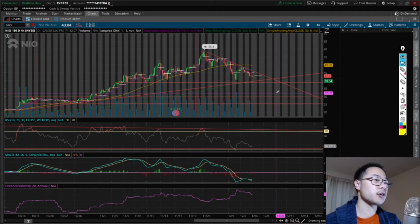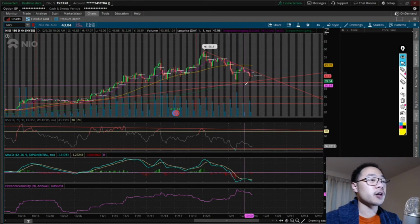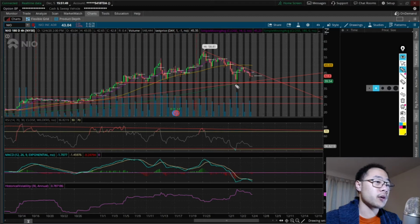NIO was falling hard earlier in the week on the back of news that Chinese stocks may get delisted from US markets, and that bill actually did pass the House late Wednesday. So now companies have like 3 years or so to comply or face the possibility of getting delisted from the US stock markets. While it was falling on Wednesday before the announcement of the bill passing, that day we hit this support area right here that we talked about last time on video.